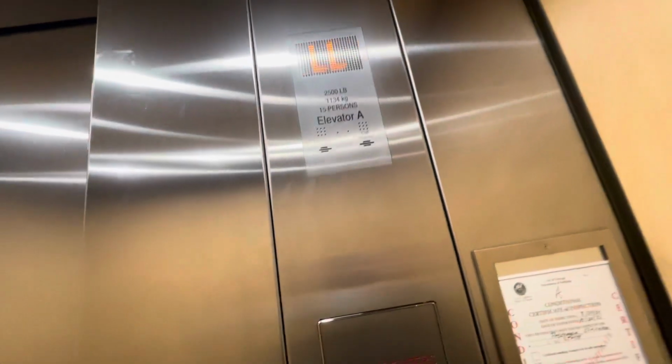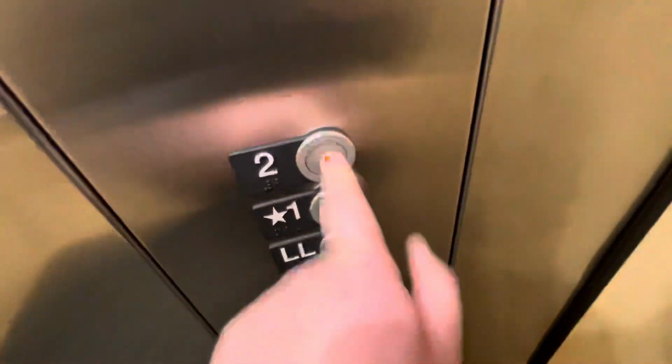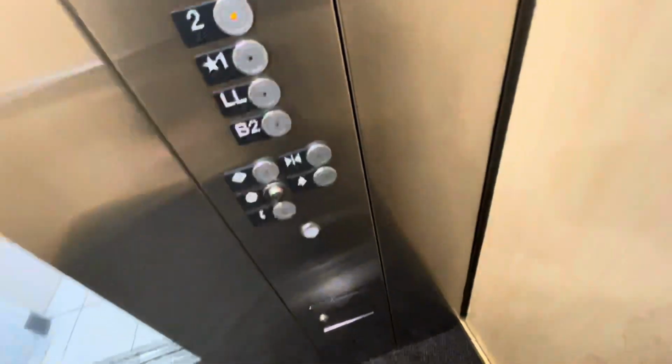It's your indicator. Case is 140 buttons. Capacity is 2,500 pounds. We're gonna end the video up at 2. For some reason the panel's a little bit loose. That's lovely.